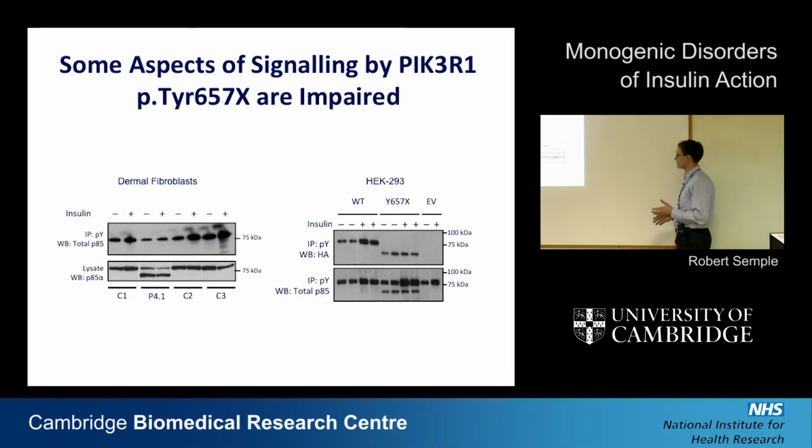We did some signaling studies because what we fully expected to find was that insulin signaling would be impaired. And what we predicted based on the mutation was that there would be a reduced ability of the mutant protein to associate with phosphotyrosines after stimulation with insulin. So the experiment on the left here simply involves stimulation of cells with insulin and immunoprecipitation to pull out complexes containing phosphotyrosine, and then a blot to look for our protein of interest in those complexes.